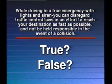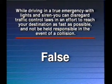Now for the answer to the question posed at the end of the last video segment. False. Driving under lights and siren while in a true emergency does not lessen your driving responsibility. You can still be held responsible in the event of a collision. Always drive with due regard for the safety of others, including your passengers.